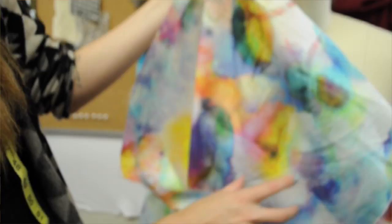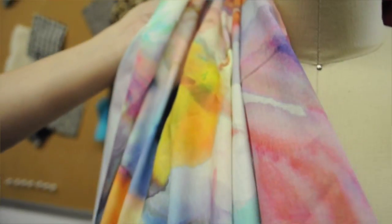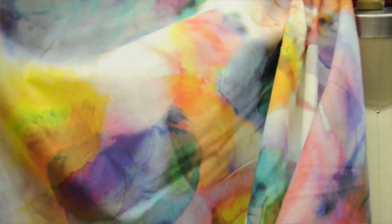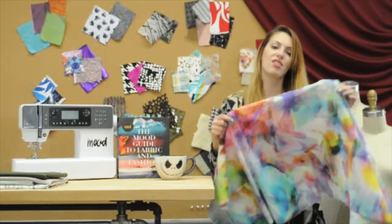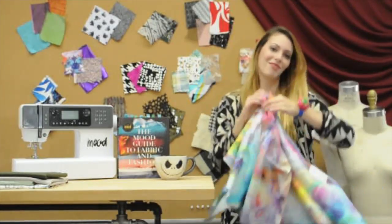I would say summer tees, maybe even a lightweight summer dress, tank tops, blouses or shirts. Nothing that's too fitted because it doesn't really stretch that much or at all. But the print is just so pretty. So maybe this is something to add to the stash.